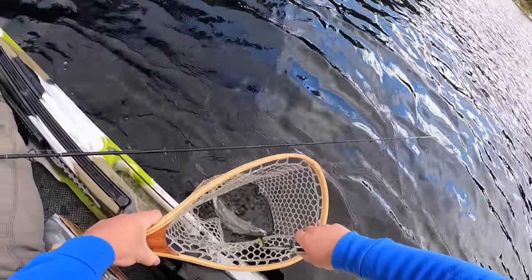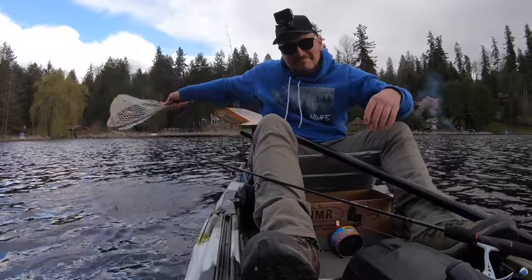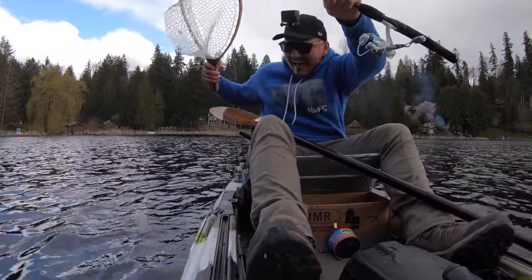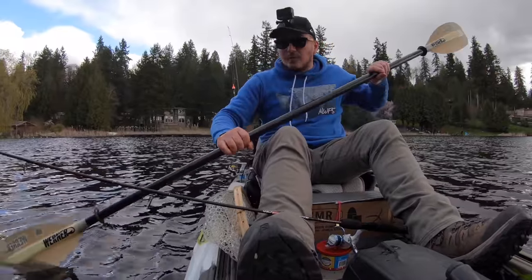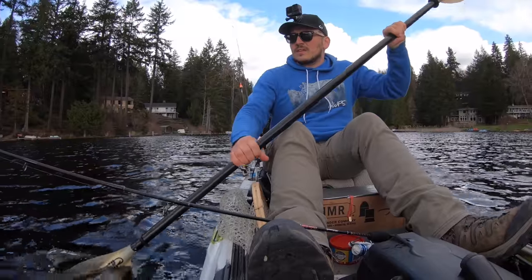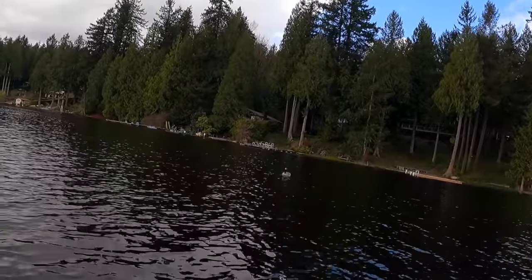One little chick. And he's off. Let's let him go. That was awesome. I mean, right away, we got him like instantly. Get out of here before another fish bites. Look at Goose. Hey, Mr. Goose. We'll see you at the other end of the lake, all right?